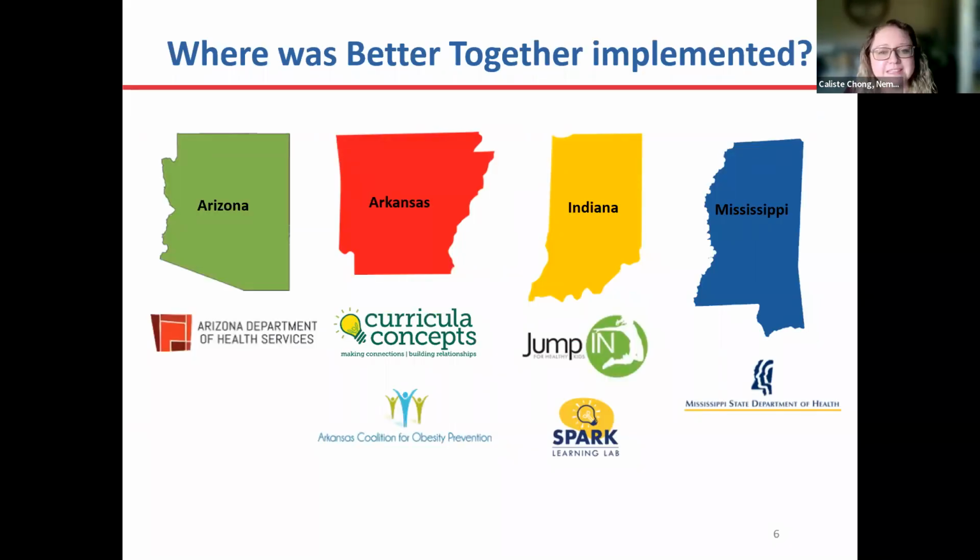Better Together was implemented in 4 states. Initially, we started with 3 states that included Arizona, Arkansas, and Mississippi. And then as we experienced the pandemic shutdowns, we took a lot of opportunities to pivot, and we invited Indiana to join us on this journey.